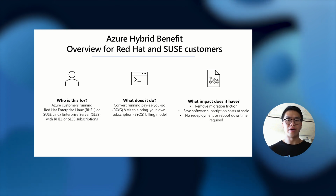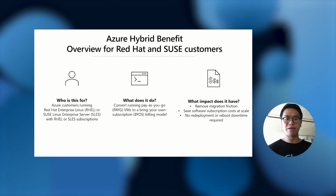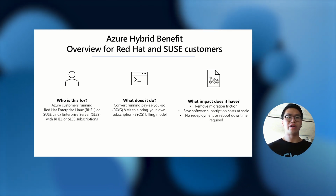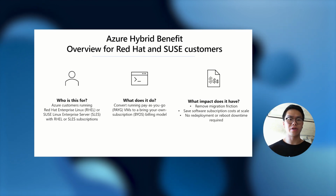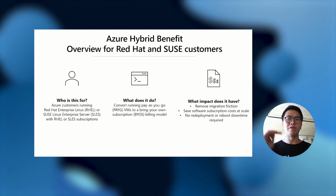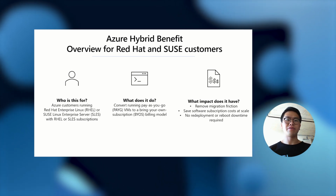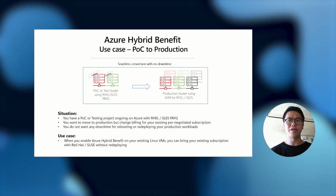So that means that the workloads you're already running will not be impacted when you do this conversion and use this benefit on your VMs. So you'll save software costs because you'll be using your own subscriptions and the cost of the VMs will lower. And it's very, very useful. Here's a couple of use cases for you in case you're wondering how you might want to use this. So the first use case is, let's say that you have an existing workload running on Azure. Maybe it was in a POC state.